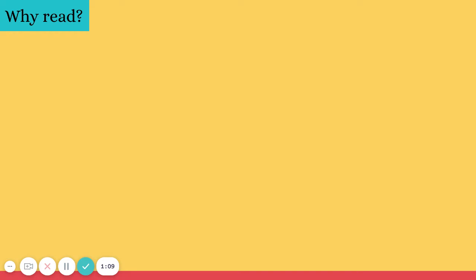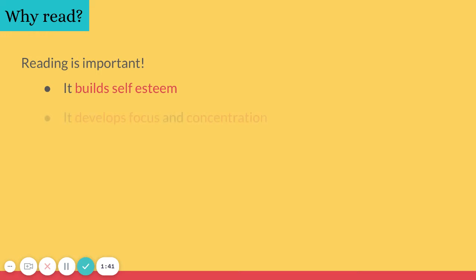All right, so why read? Well, I'm an English teacher, so of course I'm always going to say that reading is important just because, but it really is. Study after study shows the many benefits of reading. For example, it builds self-esteem. When you pick up a book and it's 300 pages long and you think you're never going to get through it, and then you do, and it was actually kind of easy and you enjoyed it, that's a huge self-esteem booster and a huge confidence booster.